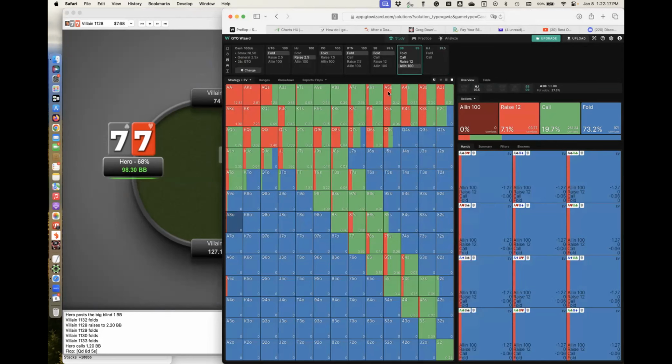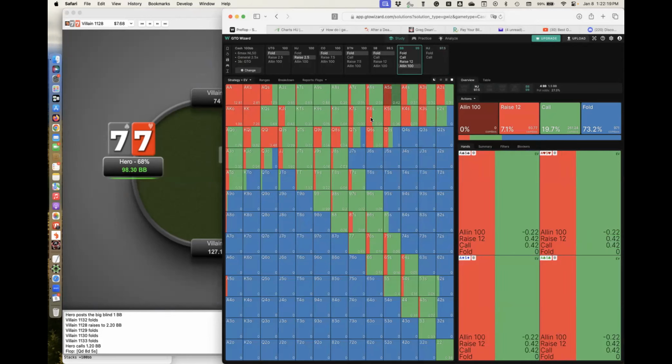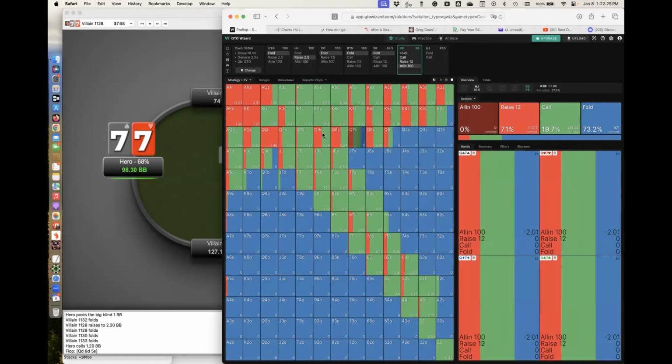That is because you have a blocker. You have a blocker to the massive range, and you continue, and you can make a nut hand with suited.